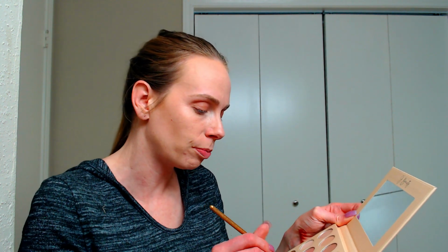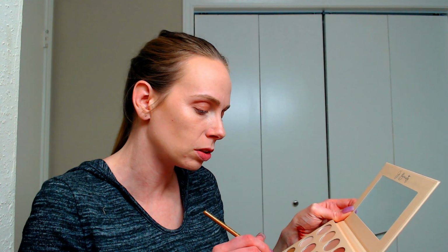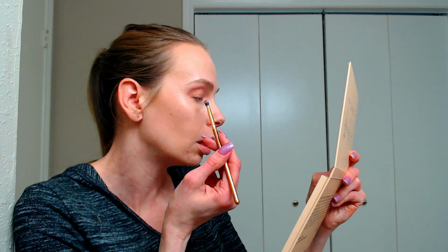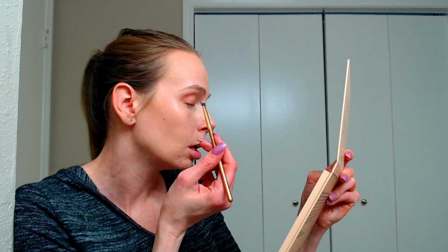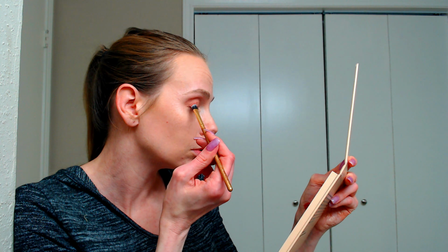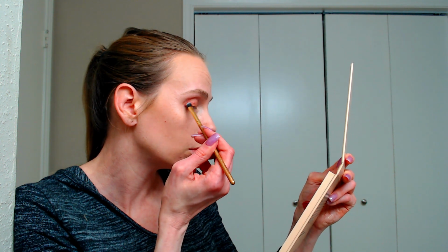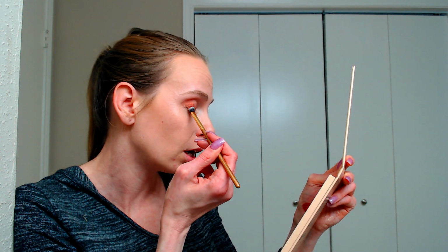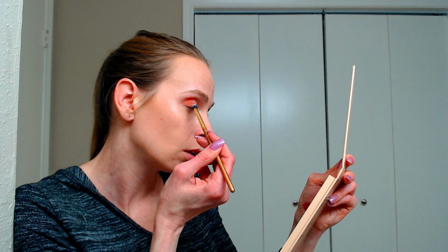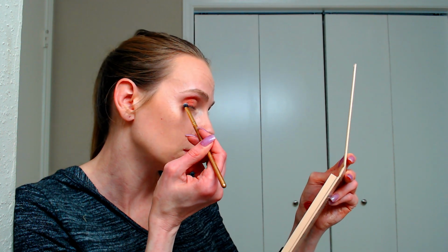Okay, let's try this. So I have a Luxie 131 angle brush. I'm going to grab this copper, and let's see what we can do. I think I'm going to go, there we go. Let's go over half of the eye, kind of angle it towards our crease. Wow, that is so pretty.